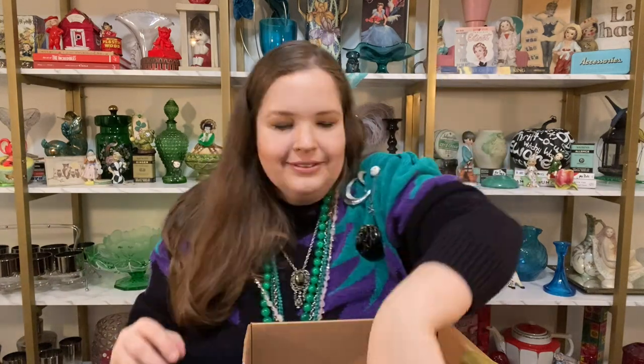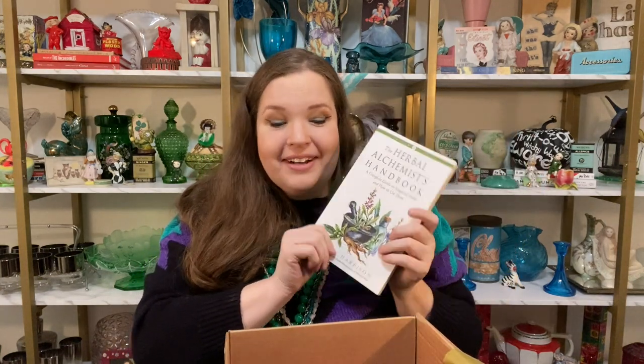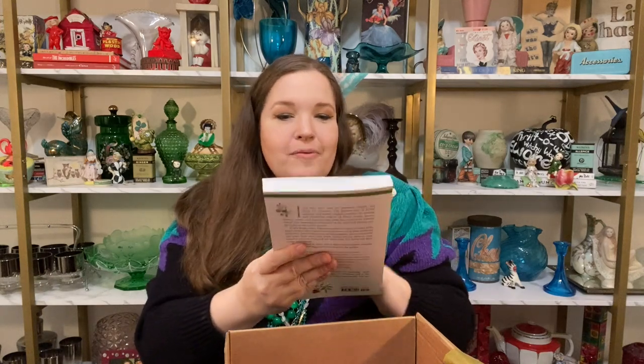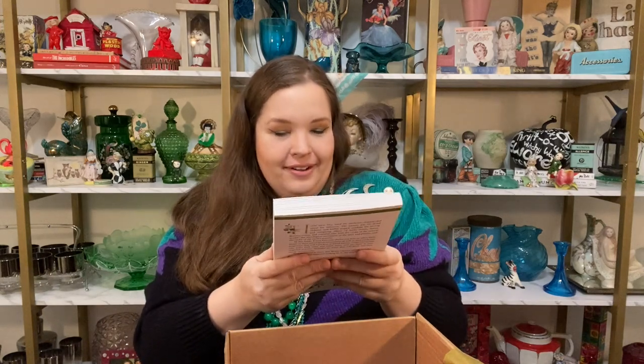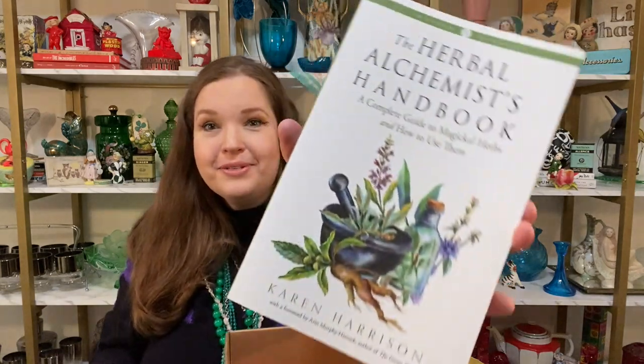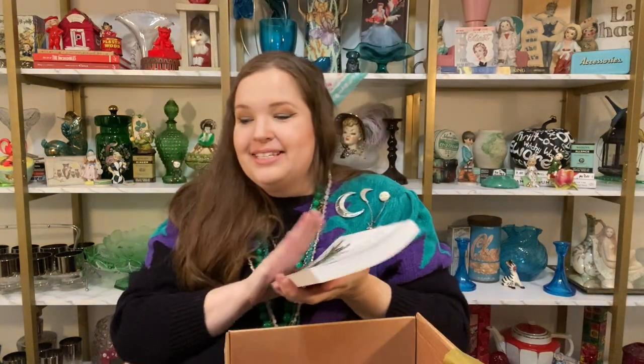Oh, and something I was hoping would be in this box is a book. I was really hoping for a book in this box. Herbal Alchemist Handbook. Oh, this is awesome. A complete guide to magical herbs and how to use them. This is so great. This is going to be really helpful with all the things in the box that I just don't know what they are.